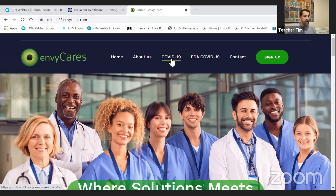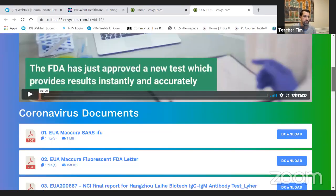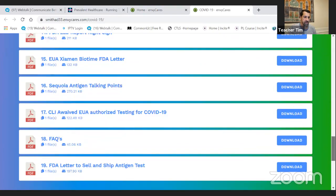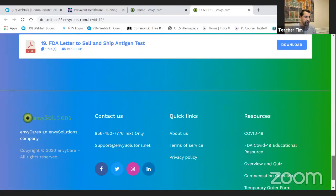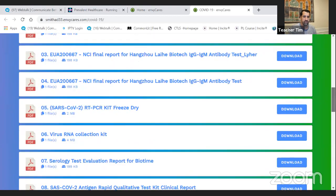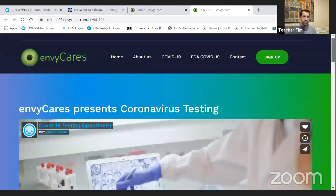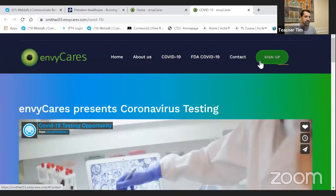If you look right here at the COVID-19, click on that. Go down here. When people start asking you for documentation, there is plenty of documentation. It looks like number 19 is, I think, our newest letter to sell and ship the antigen test, which is great news. As more information comes, it will be added to this. Okay, so when you look at this, there's some information.